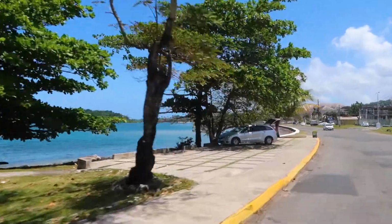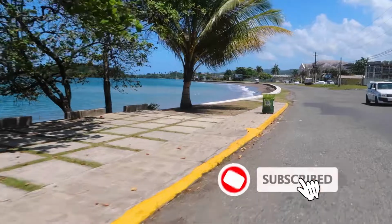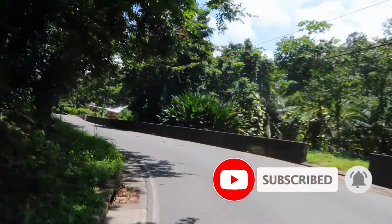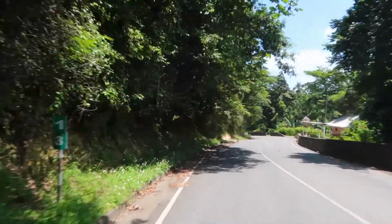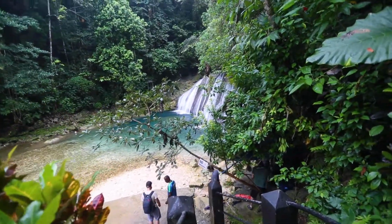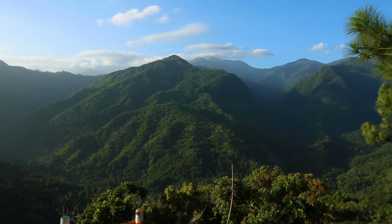And let me give you a little insight now. There is a part of Jamaica called Portland, and that's the part that usually gets a lot of rain. But this parish is probably the most beautiful part of Jamaica, with absolutely mind-blowing rainforests, waterfalls, rivers, and mountains.